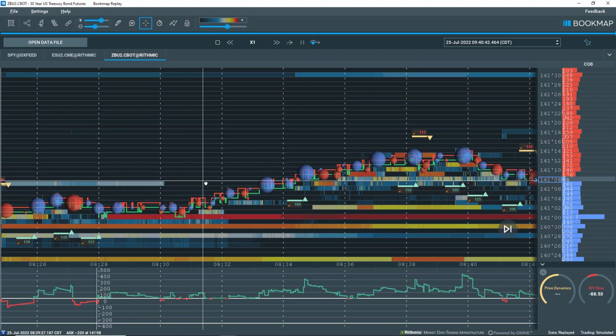It's been a while since I've traded the bonds. I wanted to see how it went with the TTW Tradefinder, and we'll get right into what happened on the day for me today.